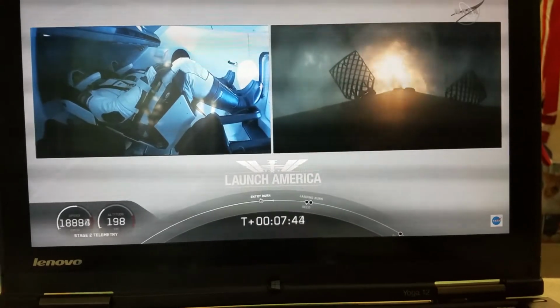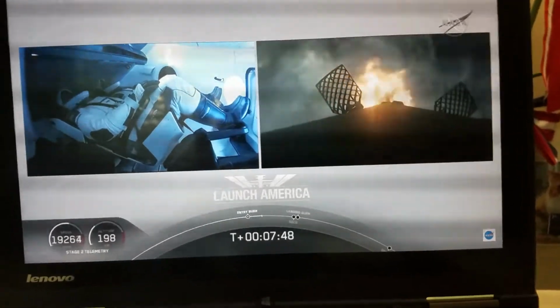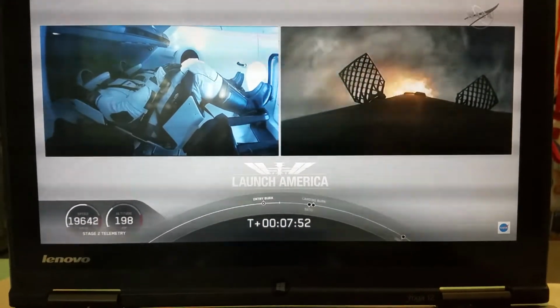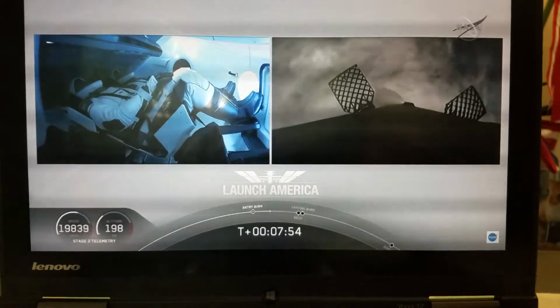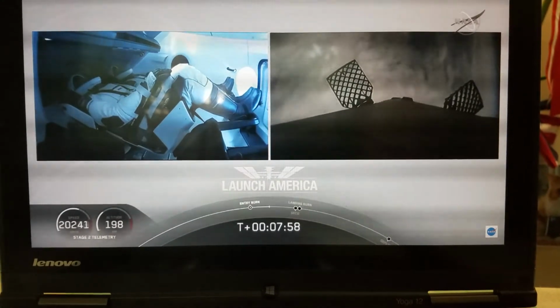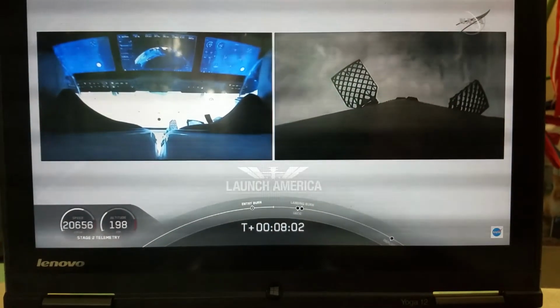Well, that entry burn continues. We're just about a minute away from SECO. We'll have a number of events all happen in rapid succession. That'll be the shutdown, second engine cutoff, Stage 1 entry burn shutdown, and then that Stage 1 landing burn shortly after. Actually, just within a few seconds of each other.